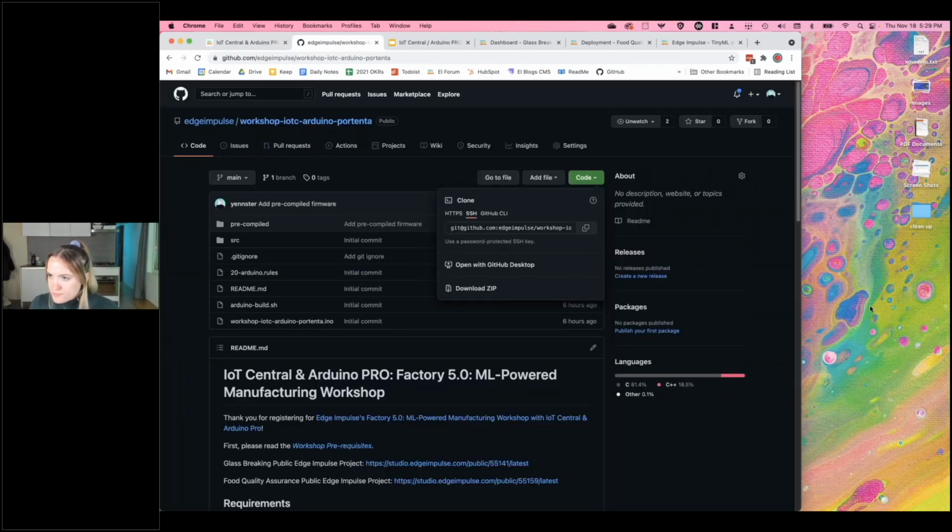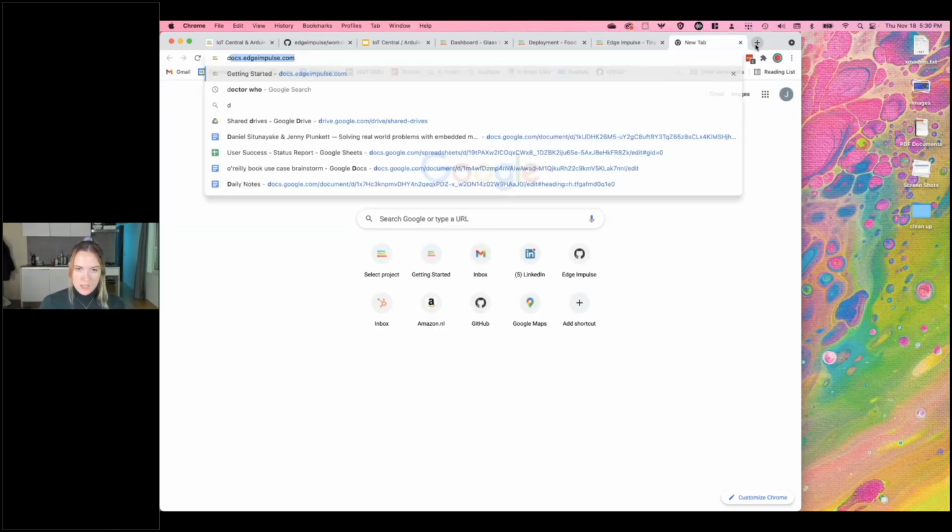Let me see what other questions. We can't do object detection on the Portenta though, right? Do I need a Raspberry Pi? As of today, with Edge Impulse, you need a Raspberry Pi or a Jetson Nano, but very, very soon, we'll be releasing our updated object detection module, which includes the availability for you to do object detection on any MCU class device, including the Portenta, and any one of our supported boards on our website that include camera adapters, like the Sony Spresense, for example, as well. And you can check that out on our documentation. And I'll paste that in the chat.